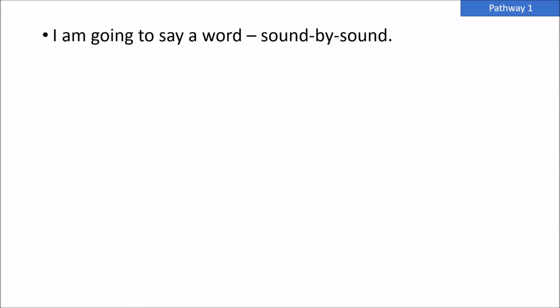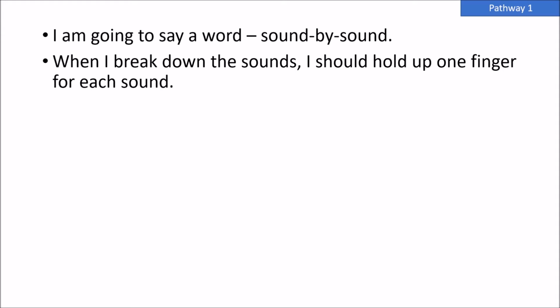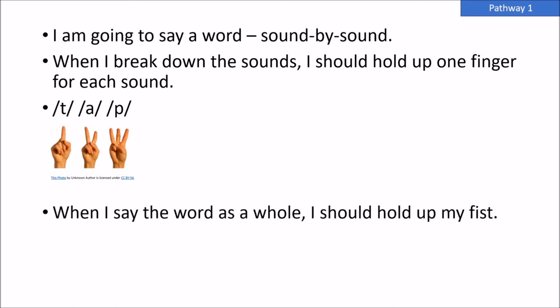I am going to say a word, sound by sound. When I break down the sounds, I should hold up one finger for each sound. T, a, p. When I say the word as a whole, I should hold up my fist. The word is tap.